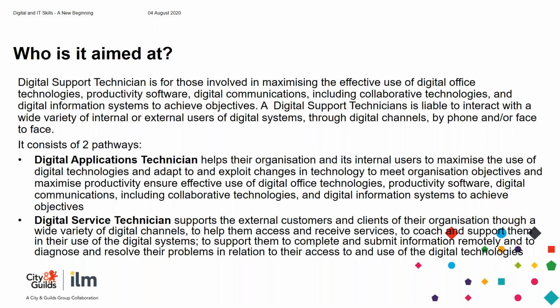It also consists of two pathways. So there's a digital applications technician, there's a digital service technician in there as well. We see this product as very complementary to the current infrastructure technician and also the new infrastructure technician in the way it's been revised, which is much more networky and hardware-y based. So this is more about what sits over the top of the networks than it is about the networks themselves.